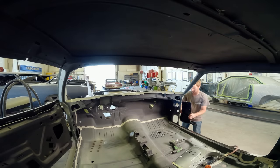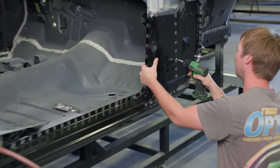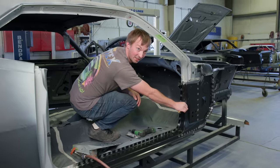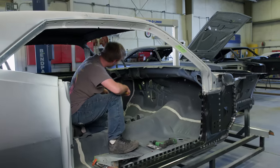So I'm gonna go ahead, screw this new piece on, and I'm gonna take a couple measurements, compare them to what I was looking for, and go from there. I'll get her welded up. Yeah, that's looking perfect. It's got a 1490 mils. So this thing's gonna line up really good once it's done.